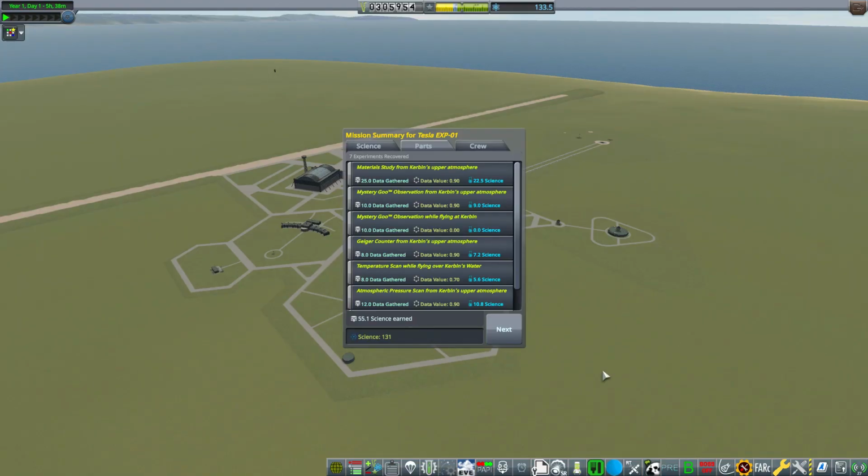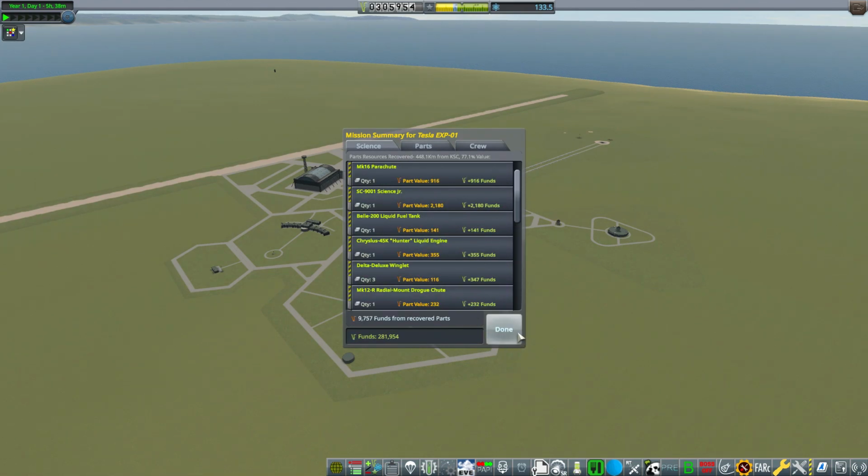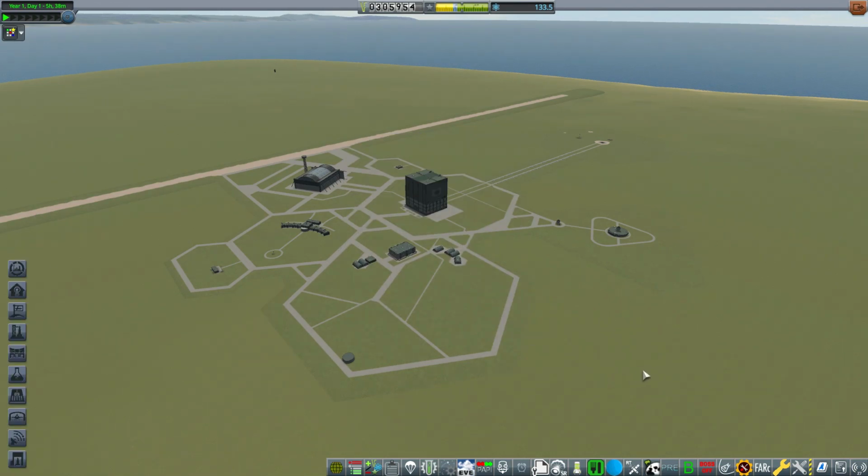As long as we managed to hit the 400 meters per second, I knew we should be able to make it to about 19,000. My voice is really doing weird things. Okay, so we got 55.1 science. We managed to recover 9,700. Why did we recover... Oh, we recovered less because we had less on it. Duh. Right.